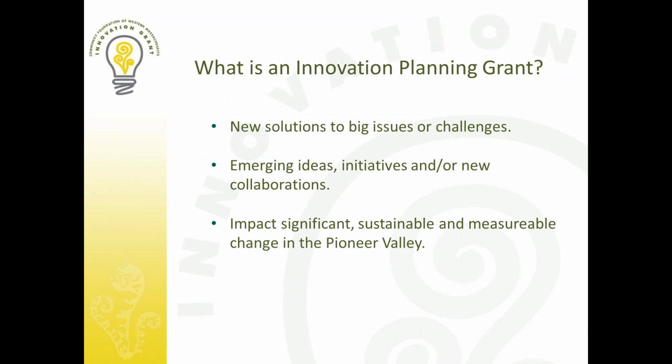So what is an innovation planning grant? It's an opportunity for you to think in new, big, and different ways about how to solve a challenge or issue. It's a time to take those emerging ideas or initiatives that have been percolating and flesh them out. It gives you a space to show unique vision and think up new methods and approaches to improving life in the Pioneer Valley. It's a time to ask, what does real change look like? And to rethink old solutions and make them better. It's also an opportunity to collaborate to impact significant, sustainable, and measurable change.